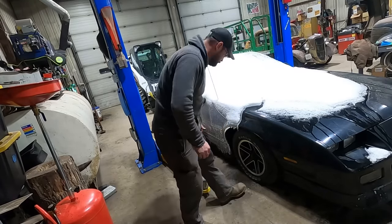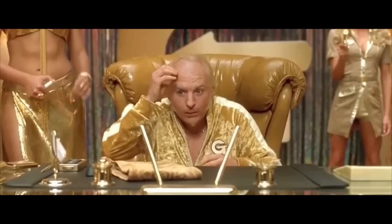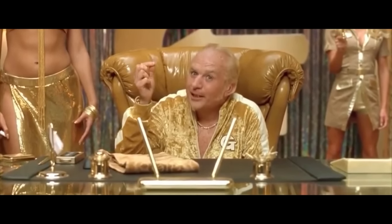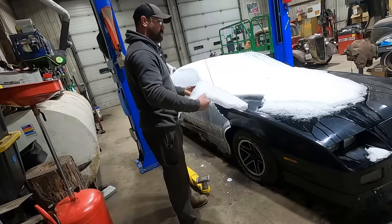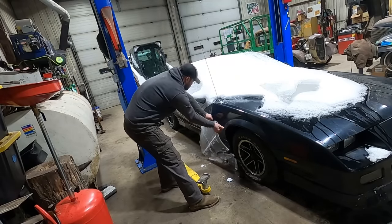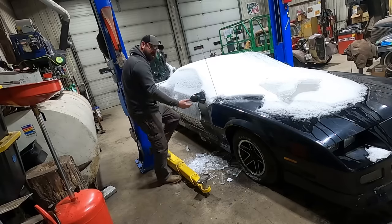Maybe 3/4. Oh yeah. Oh, what do we hear? That's a keeper. Yeah. You gotta make sure to get it out of the antenna hole. You want that though? So satisfying! Oh, I thought the mirror fell off.